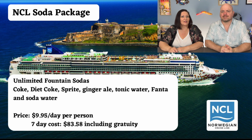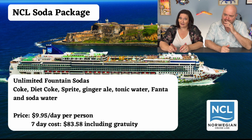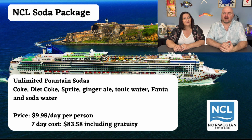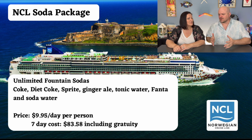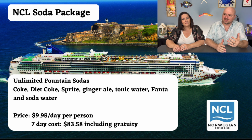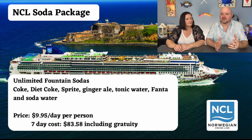So for the soda program, this includes unlimited fountain sodas of Coke, Diet Coke, Sprite, ginger ale, tonic water, Fanta, and soda water. Now, this soda package costs $9.95 per person per day. And if you get the soda package, everyone who's eligible in your room has to get the soda package or better. And we'll go into that later. A 7-day price for that, including the gratuity, would be $83.58 per person for a 7-day cruise, just to give you an idea.